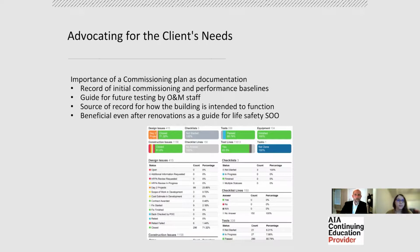It is a source of record for how the building is intended to function. They know what it used to be. They might have tweaks along the way. BAS values might be plus or minus based on the summer or the winter temperatures, but they know when they get back to those same months what their building is supposed to do, how to make sure that it's optimized for energy usage and for the needs of their staff and patients.